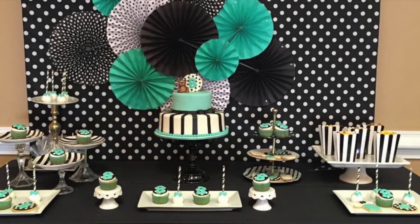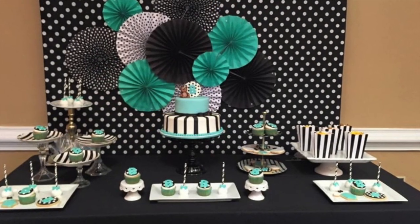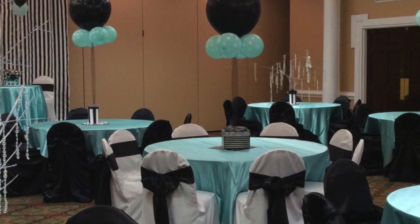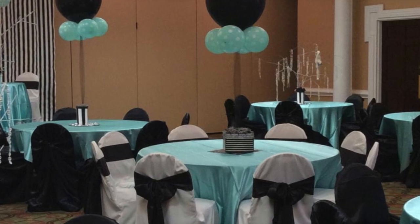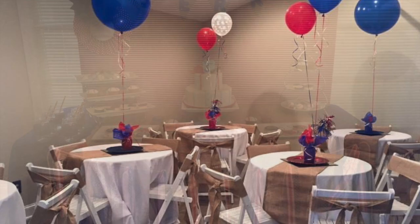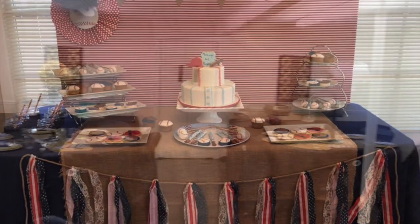And then I started to really walk into my own design, and I did this Tiffany themed baby shower with monkeys or bears, I think, and it just turned out so absolutely adorable. I started using chair covers. I did a baseball themed baby shower, and it was super cute, and I used just plain white chairs with that.